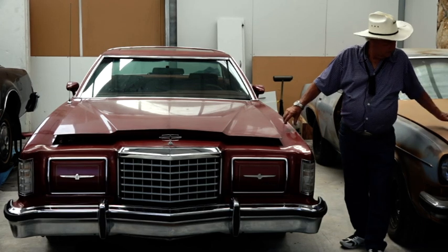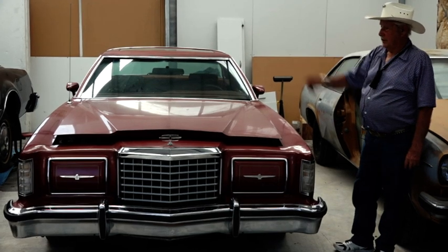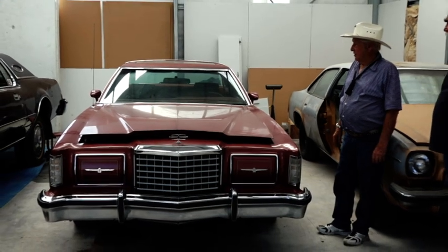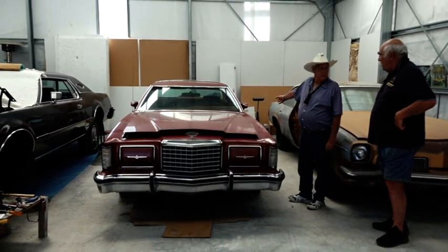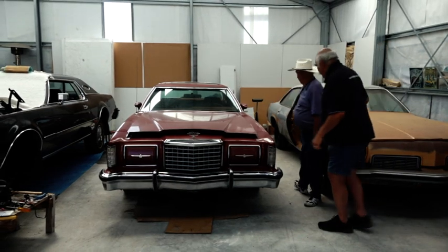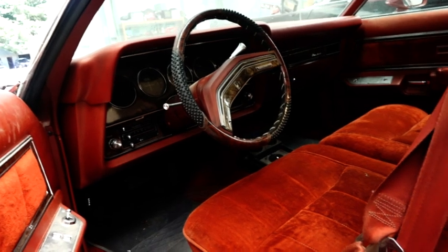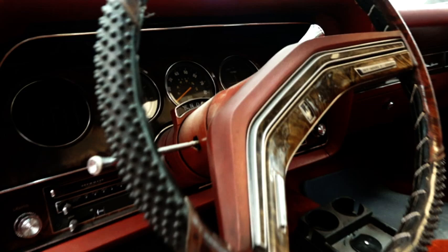This one's only done 90-odd thousand. That one's done 120, I think. So those big V8s are hardly running. That's right. And as I say, this is a beautiful car. The upholstery is beautiful on it, and it's all red velour. It's got electric windows, electric seats. It's quite a nice rear car.